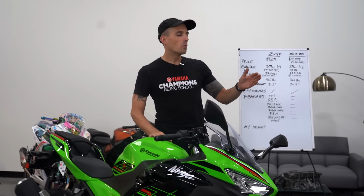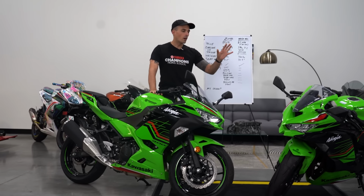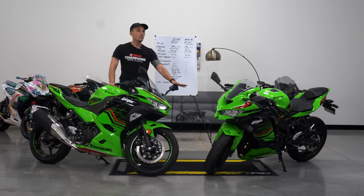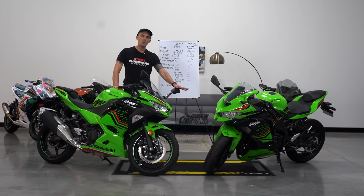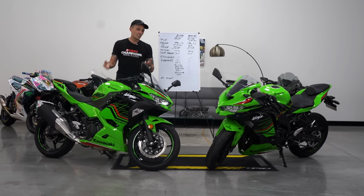I think in the world where we're comparing these two machines, unless you really desire the awesome sound of this bike and you really want to pay the price premium for it, and you don't want horsepower for some reason, which I don't understand because horsepower is a lot of fun, then just get a Ninja 400.